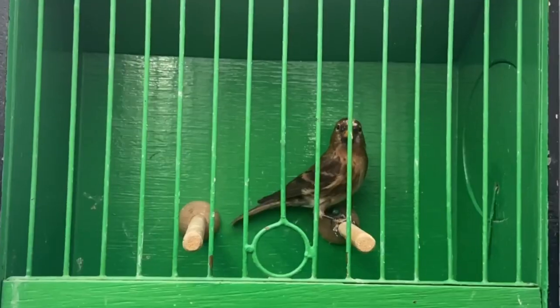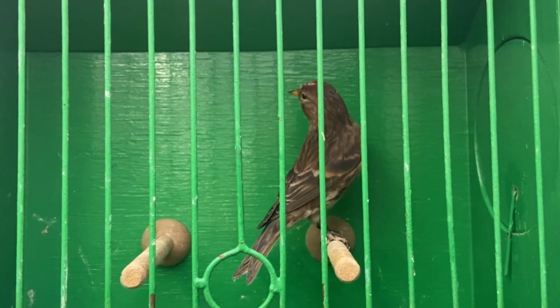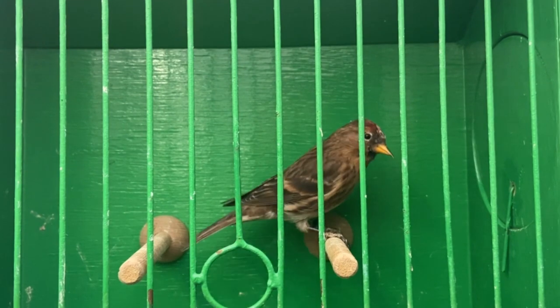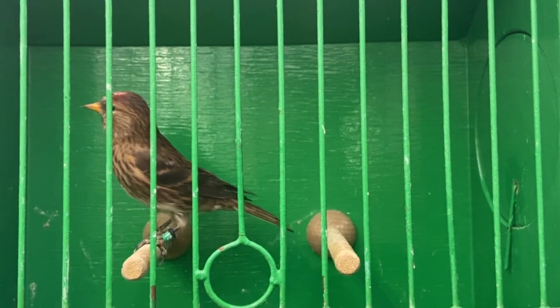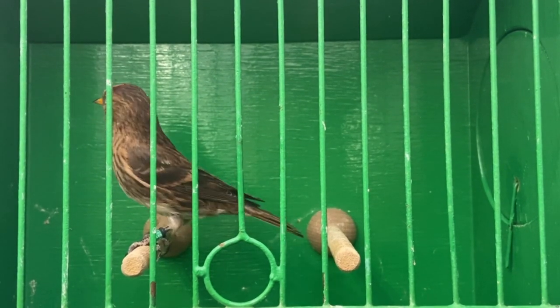And then the final Redpoll we'll be looking at is a normal pied. Now, this is from my good friend and mentor, Stacey Turner. I believe he imported this bird in from Belgium in the autumn, so before Brexit happened, because now we can no longer do that without a hefty fee to pay. So I've got this bird here from Stacey. Absolutely lovely normal pied.